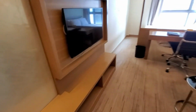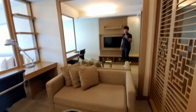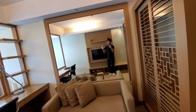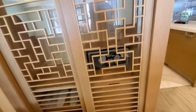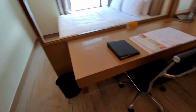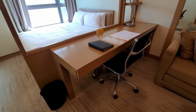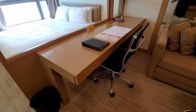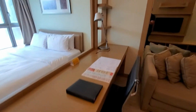I think it's designed for longer stay. May konting sofa, may mirror again. Dito yung parang cabinet na medyo traditional style, so it's so nice. May safe inside. At may working area dito, so I think it's a good option for those who wanted to maybe stay longer or do some business trip or work remotely.